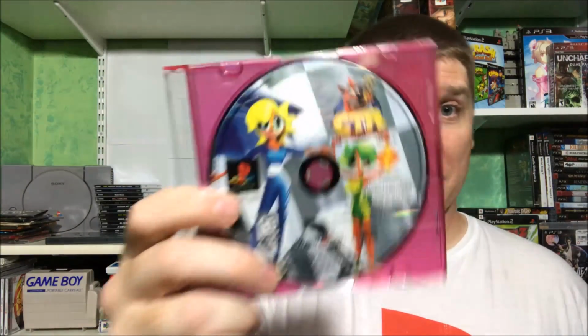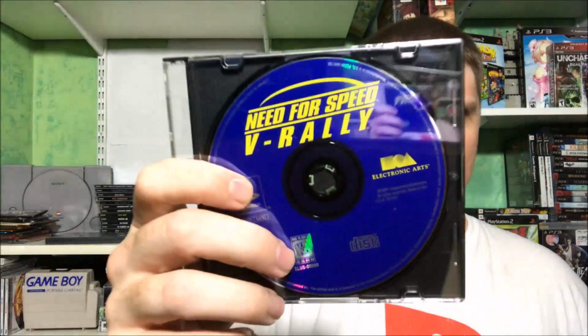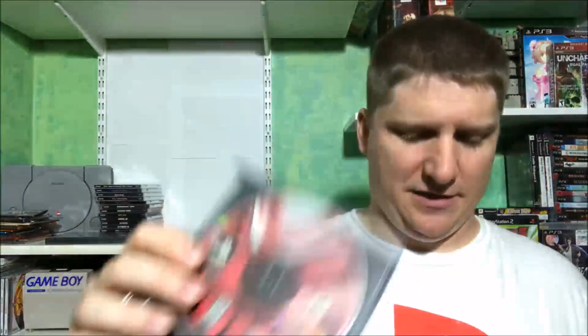Bass Landing. Try and get away with not knocking stuff over. Caesar's Palace. 007: Tomorrow Never Dies. I love James Bond. Crash Team Racing. Scrabble. Need for Speed V-Rally. Roll Cage. NBA Live 99. Fighting Force. NBA In the Zone, a Konami game. Twisted Metal 3. Twisted Metal, it doesn't tell me. Rascal. So we'll throw these on the shelf. Throw Bass Landing up there. If anybody wants to trade for Bass Landing.